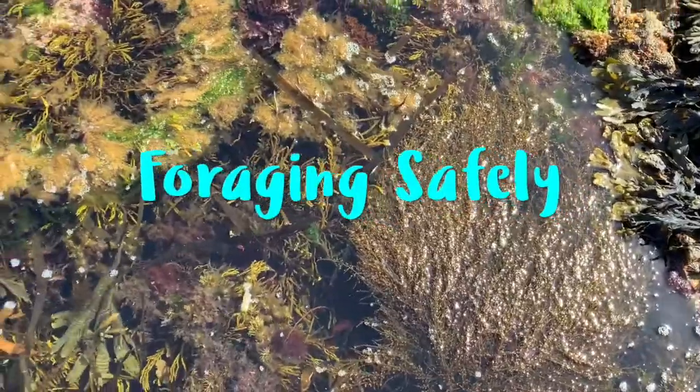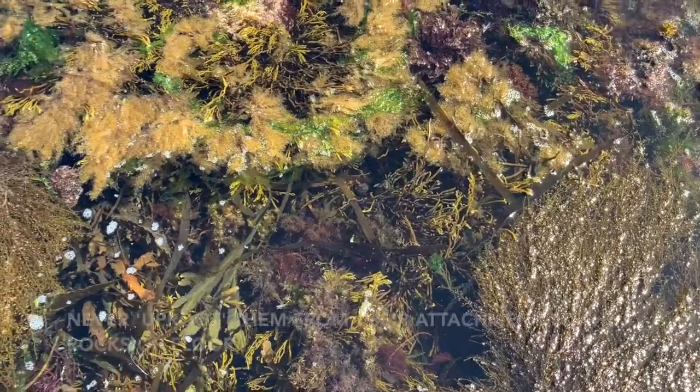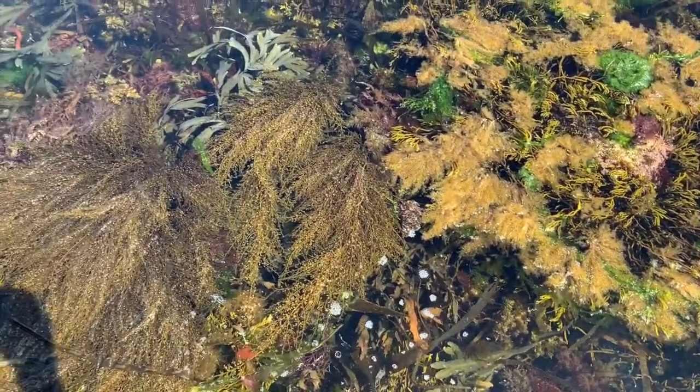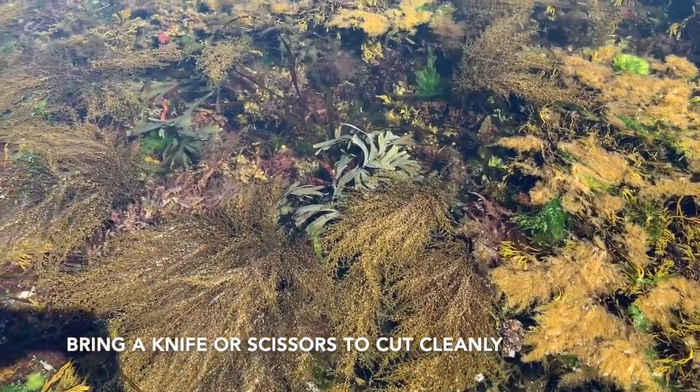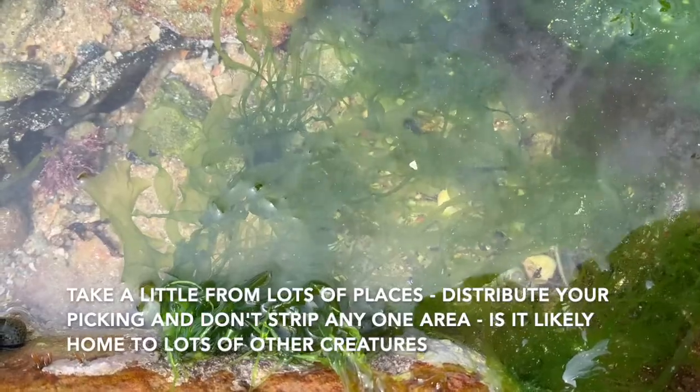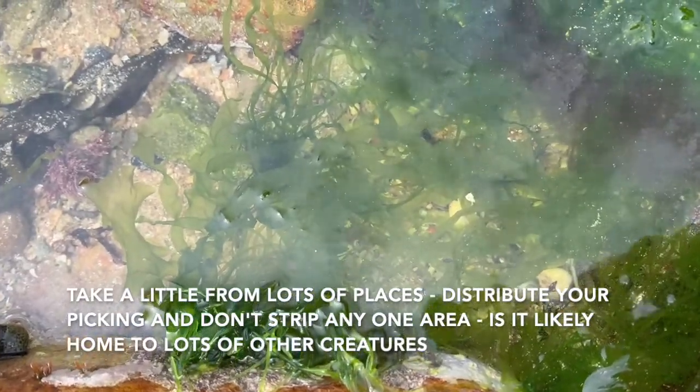Here's a few quick tips for foraging for seaweeds. Never pull seaweeds from the rocks. That's the equivalent of uprooting a plant. Take a sharp knife or some scissors with you and only take the top third of the seaweed. Don't pick just from one place, take a little from lots of different places.